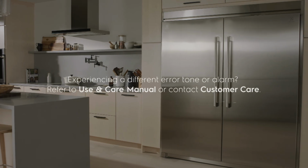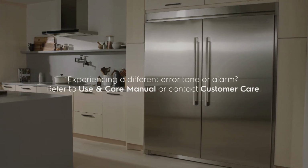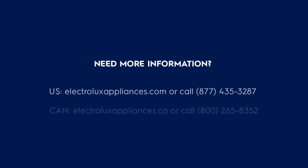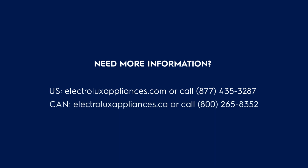Experiencing an error tone or alarm not yet mentioned? You may need to contact the Electrolux customer care team. For more information and tips, reference your use and care manual or visit us online on the Electrolux website.